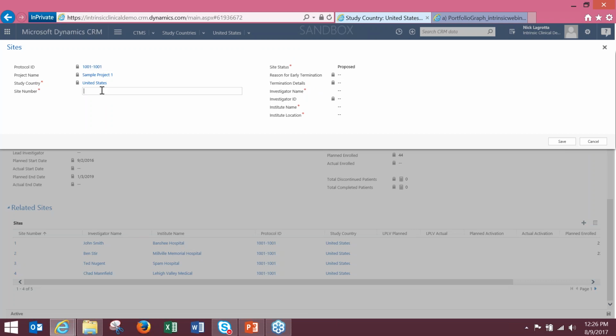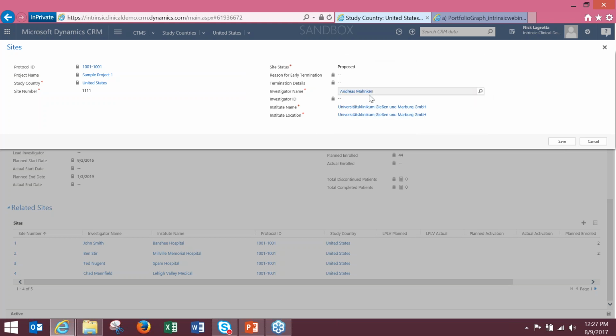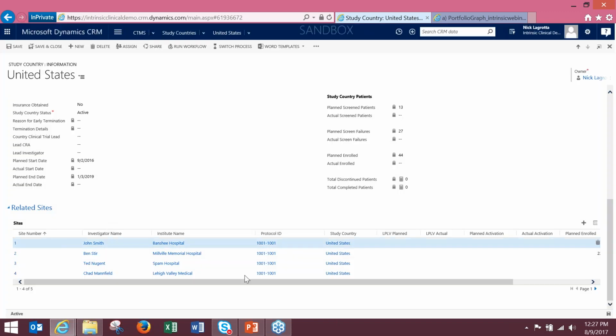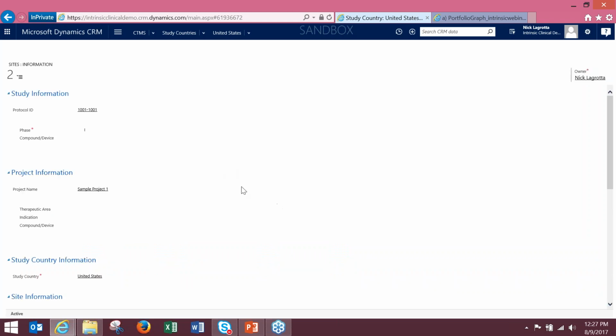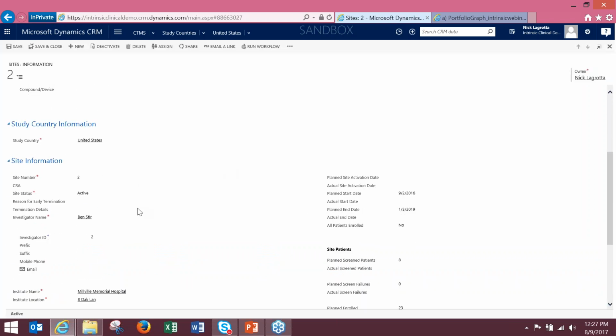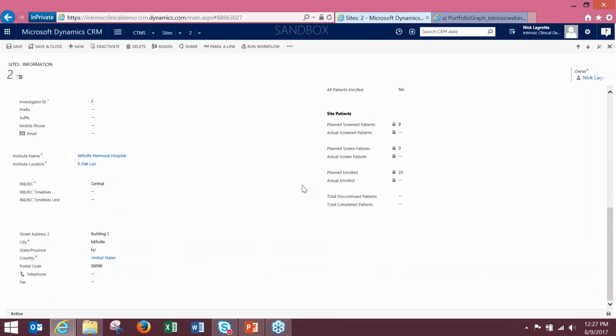You enter in a site number that is unique to this particular study or country. And then once again, you just select your particular investigator, and this information is pre-populated because it's all associated together. And then your site would appear here as well. Once you get down to the site level, you've entered all your mandatory information. You could enter any contact information, any additional information that you wanted to.